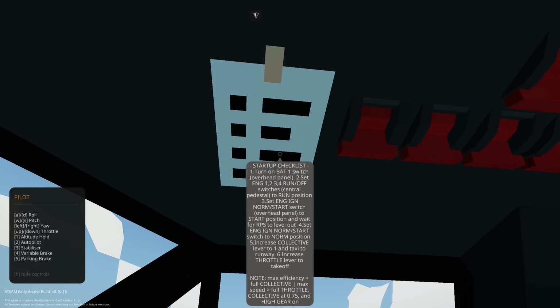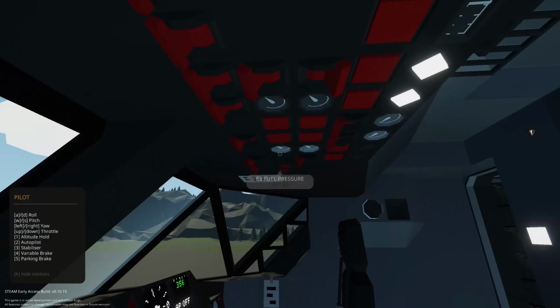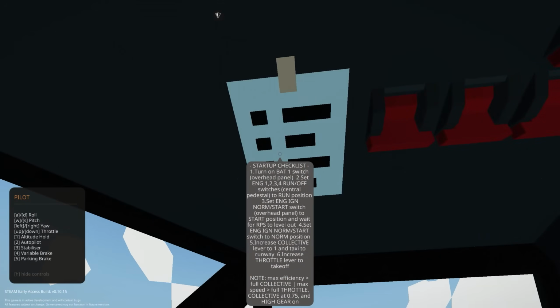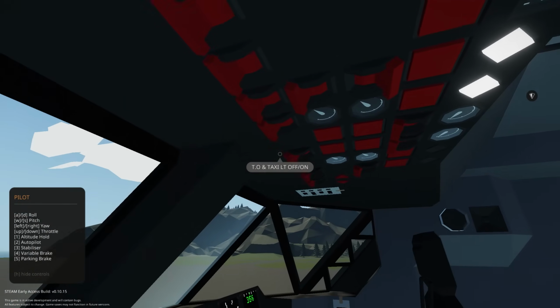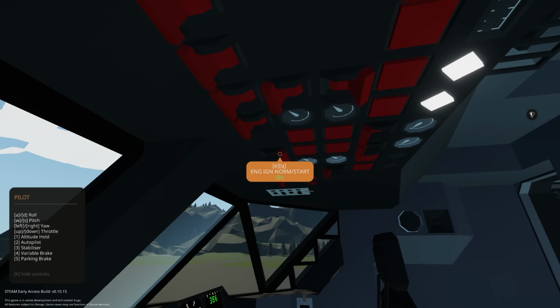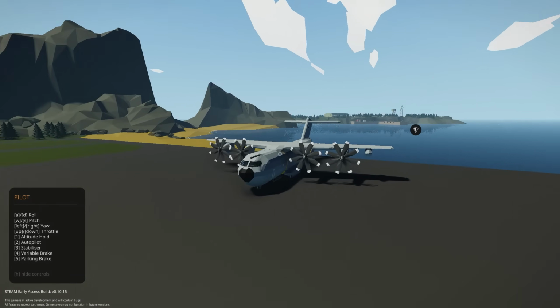Set engine 1, 2, 3, 4, run off central. Okay. Engine 1, 2, 3, 4 to run. 1, 2. Okay. What else does he have? So set engine ignition, normal start, switch overhead panel to start. Okay. Oh, wow, that's out. And wait for RPS to level out. Set engine normal start to normal position. Okay, so we need to turn that off again, I guess. So wait for the engines to normalize.